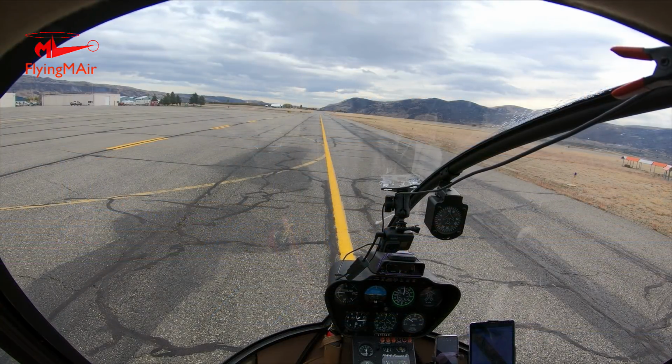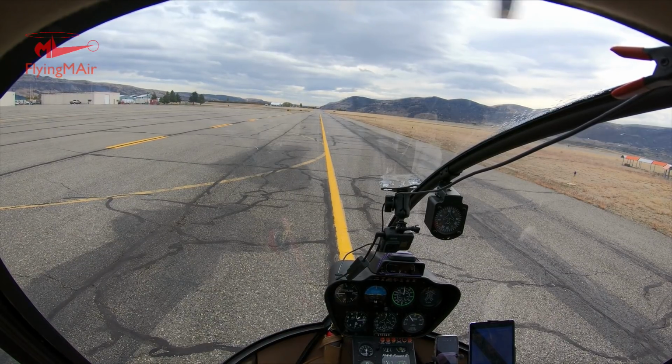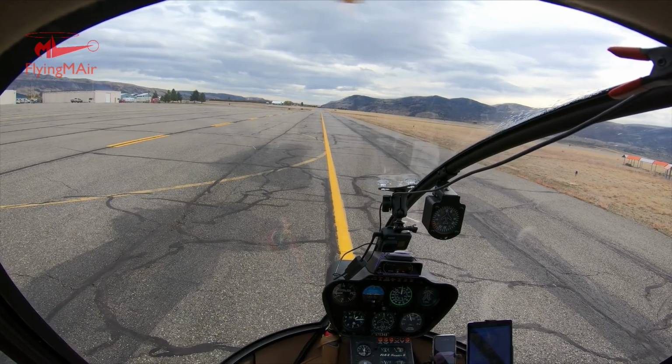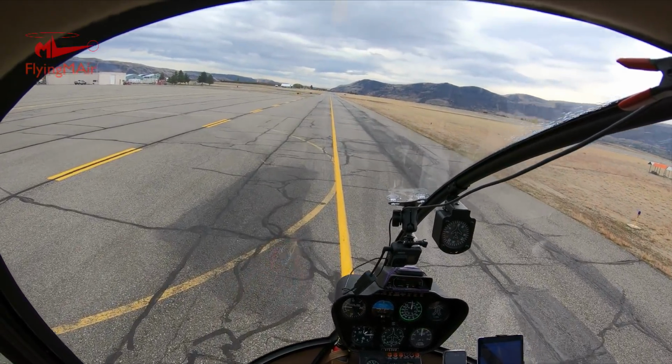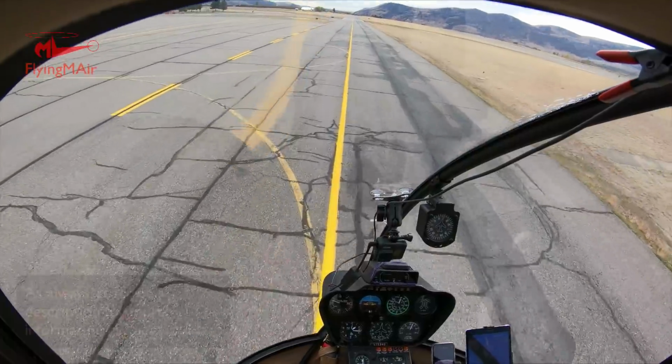So that's it. I was going to go for a flight up a canyon. We got enough gas. Let's give that a shot. All right, so let's take a flight and go see some fall colors. 12 Wenatchee. Lifting up on the collective, light on the skids. I'm in the air. Pointed forward and let's go.